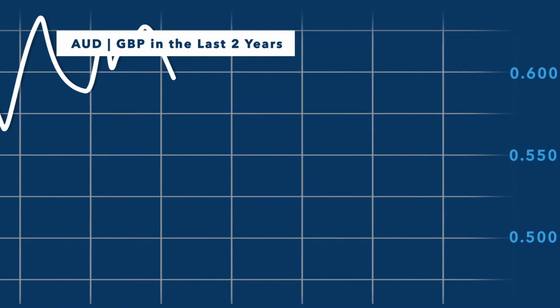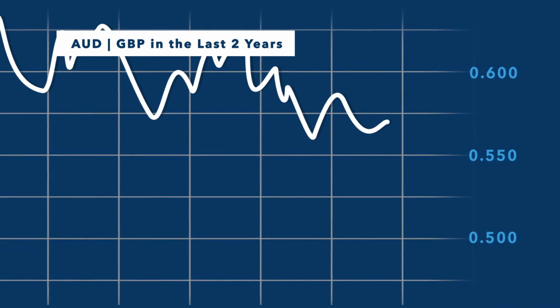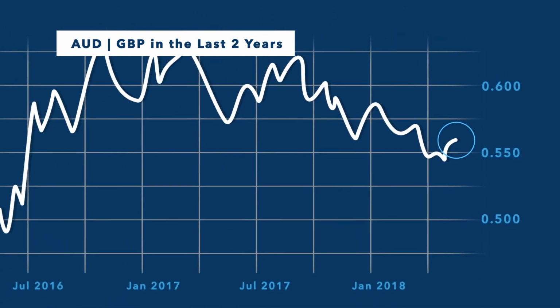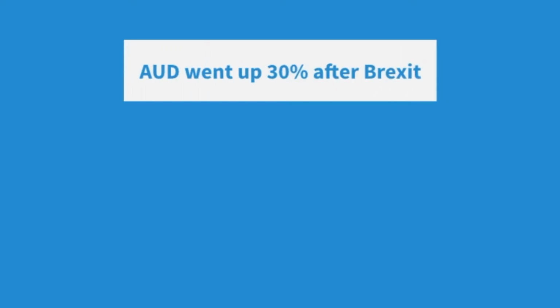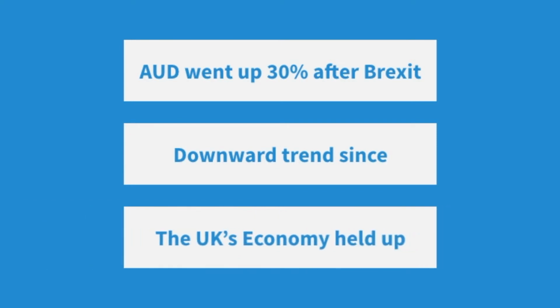Brexit had the biggest impact on the Australian dollar against the pound. Brexit took everyone by surprise, which is why the pound weakened so suddenly. Against the pound, the Australian dollar rocketed 30% in the middle of 2016 when it happened. Since then, the Aussie has been on a downward trend. This is because the economy has held up much better than people expected post-Brexit.